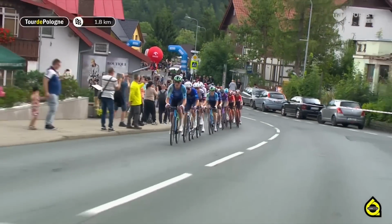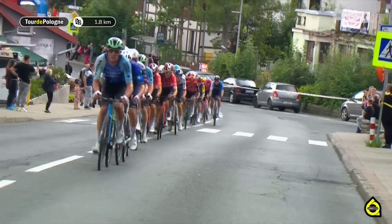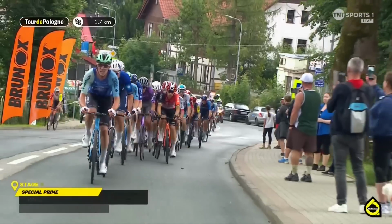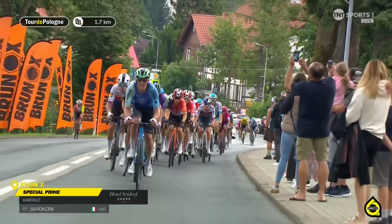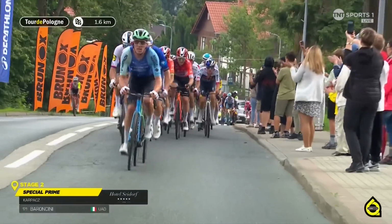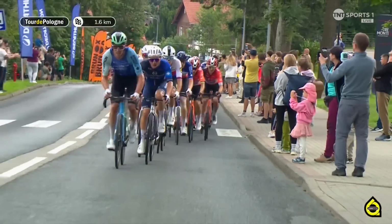Yeah, inside the final 1800. Sorry, go on. No, you see at the moment not really any team fully together. It's just ones and twos from those teams. You see Michael Hielkowski there, also moving up, Magnus Sheffield. I saw Bettiol and Schelling from XDS Astana sitting really well together, but there's a real mix of riders in there, just all fighting for those wheels.